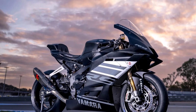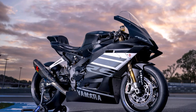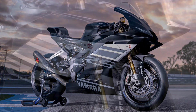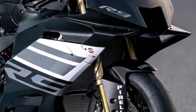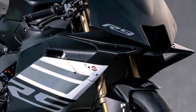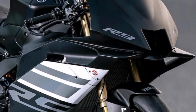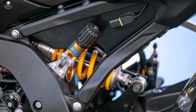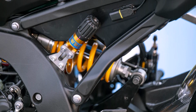Moving to the chassis, the R9 GYTR features Yamaha's aluminum diamond frame, a lightweight yet strong design that improves handling. Up front, a 43mm KYB fork offers 120mm of travel, while the KYB central rear shock absorber provides 118mm of stroke for stability and comfort, even on rougher roads.